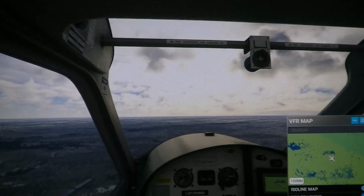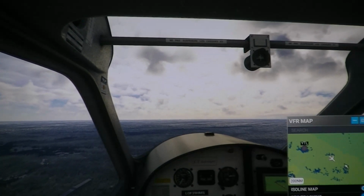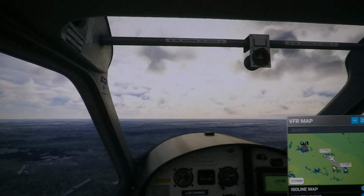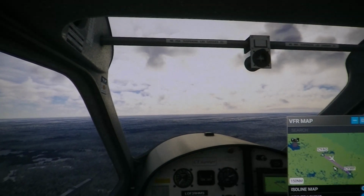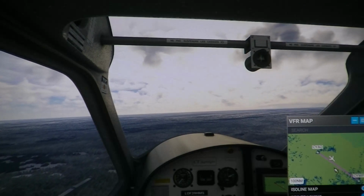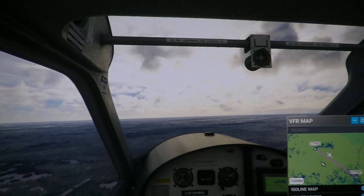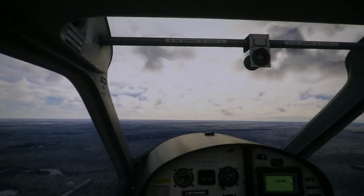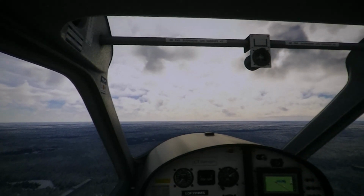Let's check our map, see how we're doing. Well, we're about a third of the way through, it looks like, maybe a quarter of the way. Yeah, maybe a third of the way through our journey for today. Just past the 10-minute mark on our dashboard timer.